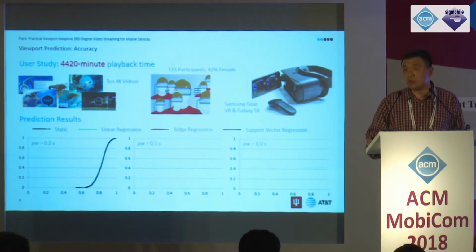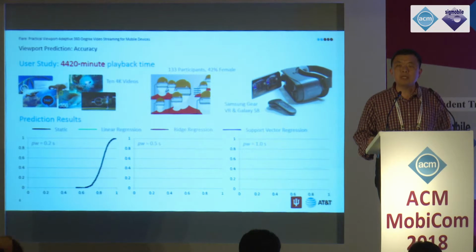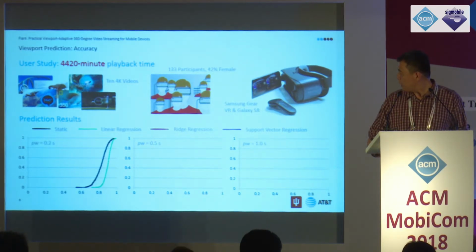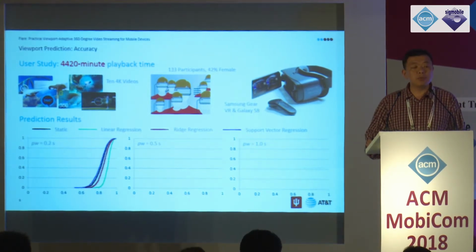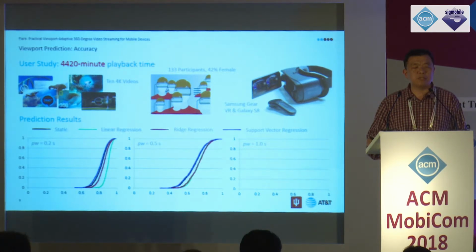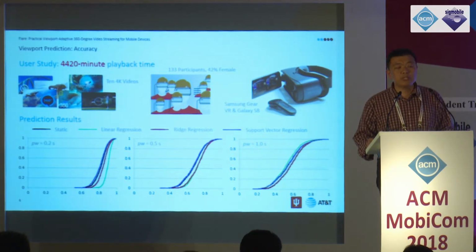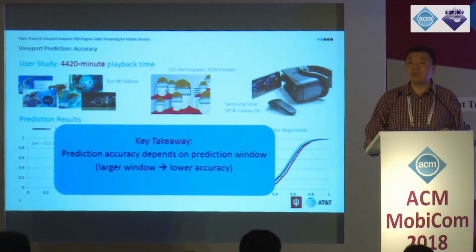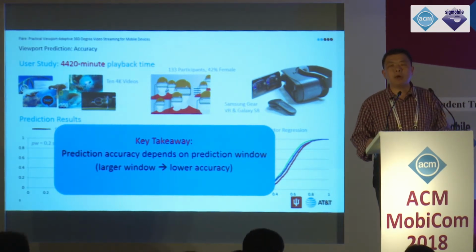And in these 3 figures, we show the CDF of the prediction accuracy. We say that a prediction is accurate if the predicted tile set is exactly the same as the ground truth. First, when the prediction window is 0.2 seconds, as you can see, the prediction is fairly accurate, and the linear regression performs the best. When we increase the prediction window to 0.5 seconds, the accuracy drops, and ridge regression performs closely with linear regression. When we further increase the prediction window to 1 second, the accuracy decreases again, and at this time, ridge regression outperforms linear regression. So the takeaway is that the prediction accuracy depends on the prediction window, with a short prediction window resulting in a more accurate prediction.